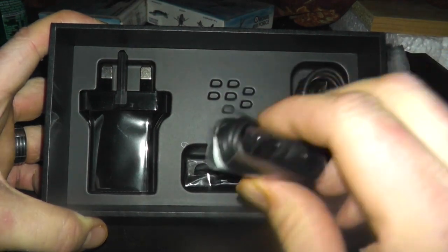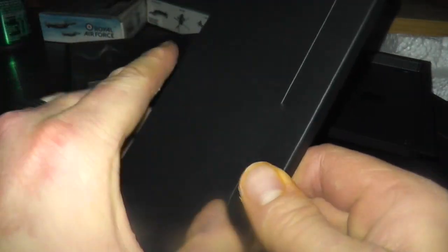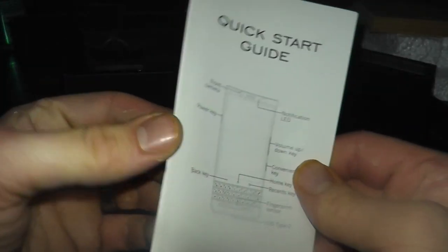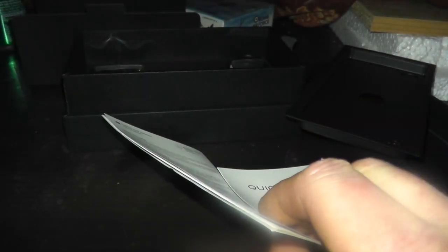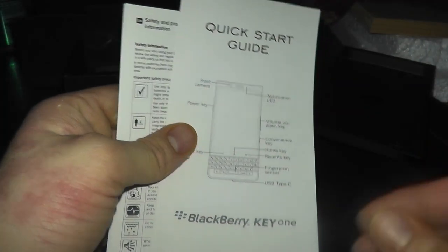Oh, some different size things. In here, we have the SIM tool and instructions. Now, these instructions are getting smaller and smaller. I remember with my first Nokia, it was like that thick, and there were like a dozen things, you know? Just realised there's a bit of fuzz at the bottom there, and I don't know if that's the camera lens.